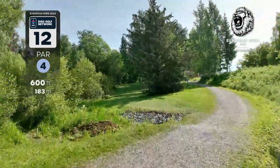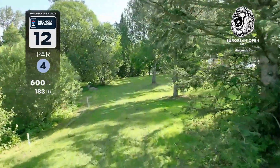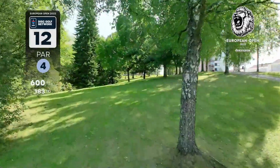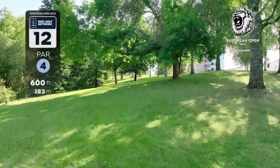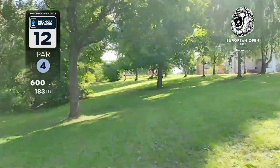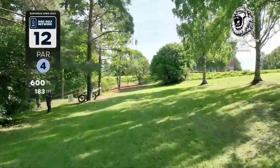And the long walk to hole number 12. We arrive at the 600-foot par 4. This is a new tee placement, so the elevation and the OB really come into play on the tee shot. Off the tee, there's a hillside facing right to left, so ankle control is super necessary here. I'm excited to see how it goes on this hole.